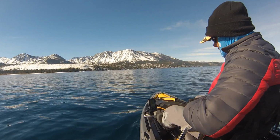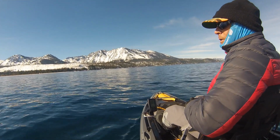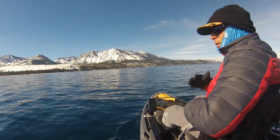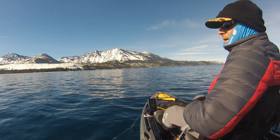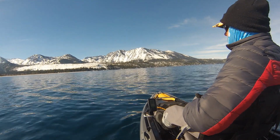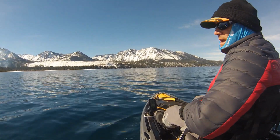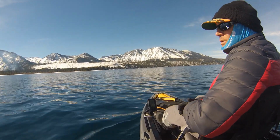So yeah, those are kind of the points I wanted to make. The seat going up and down, not a big deal. Going back and forth is awesome. And is it the perfect pedal kayak? Maybe not, in my opinion. Those are kind of two of the points I wanted to make. Is it the perfect kayak for a motor? Just about. It seems to be working really well.